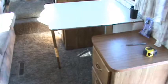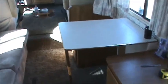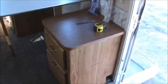Put carpet in there. I've cut the bench down. Put this in here instead of a bench. We only need one. We got a son. We really don't need two. I stayed with the original couch and made it way more roomier in here. All nice carpet. And I've done all this myself.